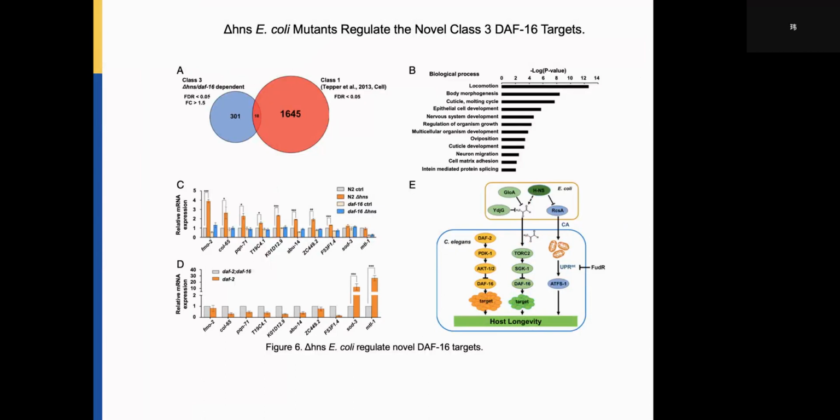It's from figure 6a. And actually, DEF16 targets have been classified into two classes. The first class is DEF2 knockout induced class 1, and DEF2 repressed class 2 genes. So their results actually confirm that the majority of the targets were distinct from known class 1 targets.